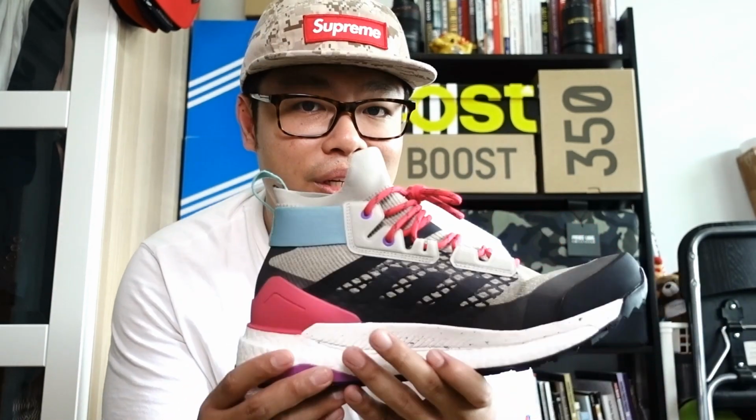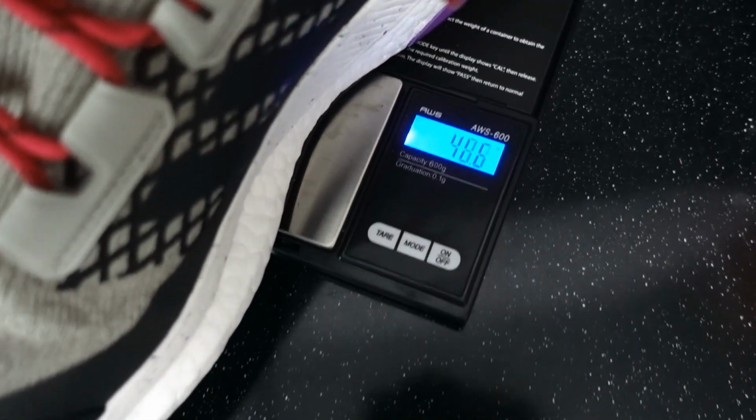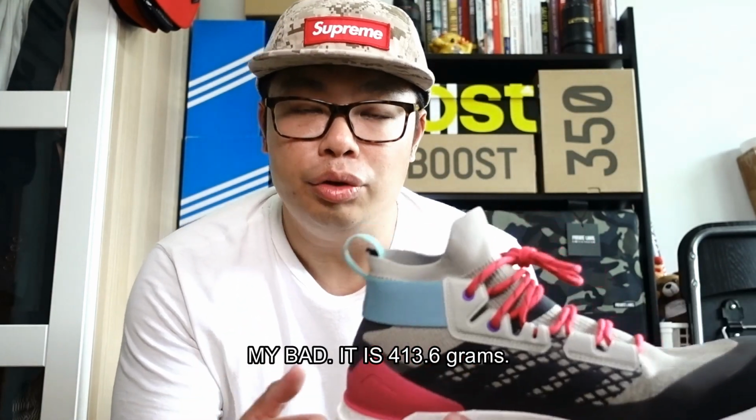But I had no problems wearing these. It's just like putting on a pair of socks. So it's not as hard as you might expect wearing a shoe of this construction. Oh, did I mention its weight? The Free Hiker is surprisingly light, weighing in at, let me check, 413.8 grams.